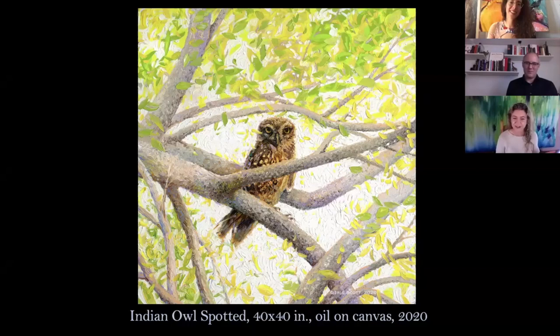You know, what is she up to? And she's just staring down with lovely curiosity at the viewer. I really feel like there's a little dialogue going on here. And for me, it would just be such a treat to see an owl. I've only heard them a few times here, but that's what this painting is about for me. That's what I have to say about that.